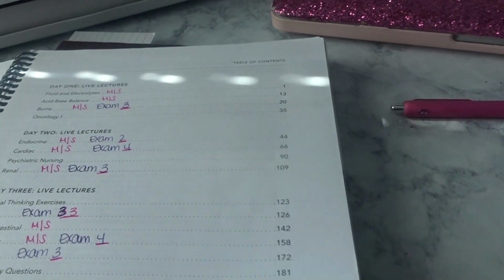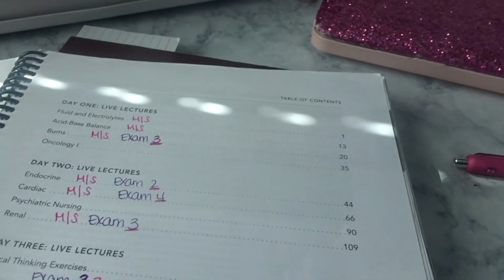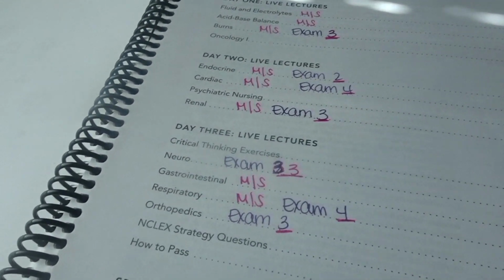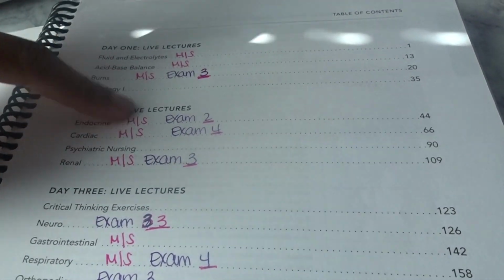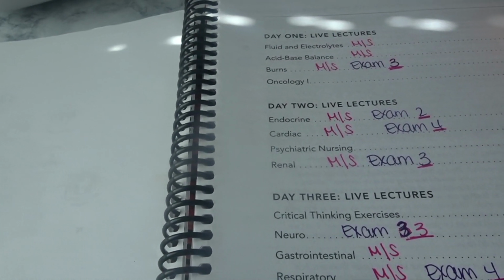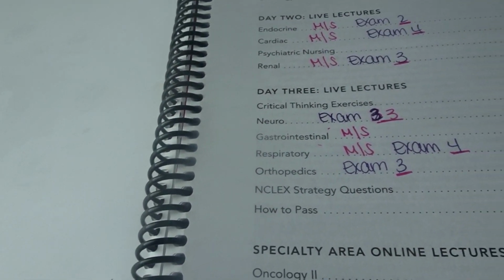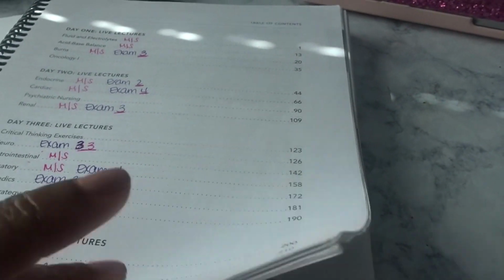Okay, and then here we have different sections that they give. So this is old, so ignore this. This is what I studied for those exams, and that was in the first semester. This is an old book. My new book is in my clinical bag, so I'm going to probably review. Okay, so yeah, I have med-surg next to all the med-surg topics. So everything that says MS for med-surg is what I'm going to probably read for this upcoming exam. Fluid and electrolytes, acid-base balance, burns, endocrine, cardiac, renal, GI, respiratory. And that's it. And that should get me well prepared for the first HESI med-surg.